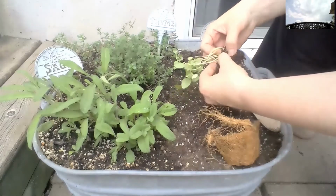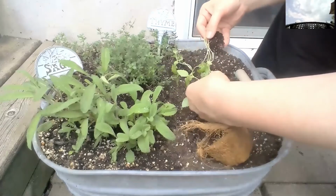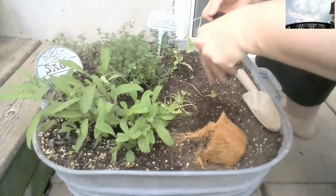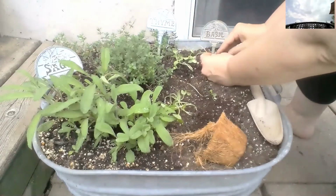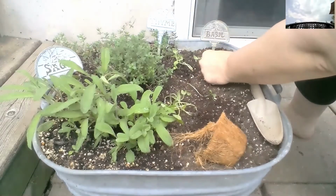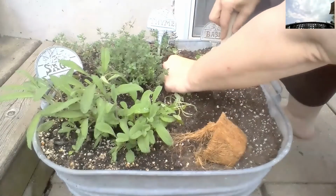Take some more here and break off another piece. I want to be gentle with the roots because they need the roots to grow down into their new spot in the soil. Another hole for this bunch. That guy.